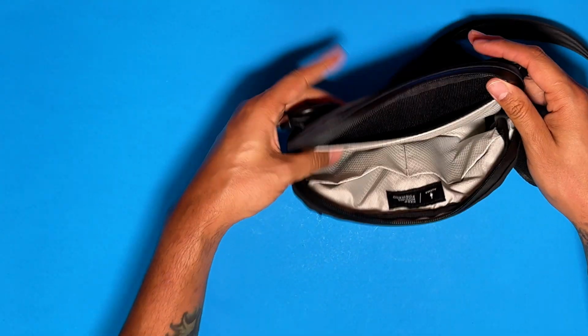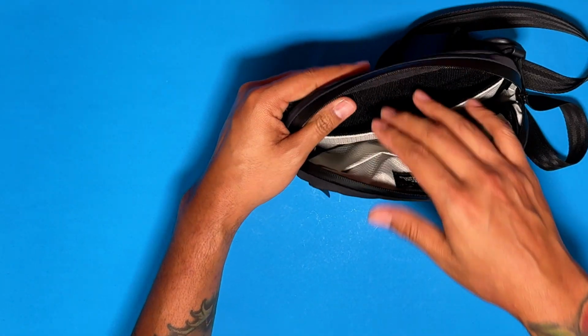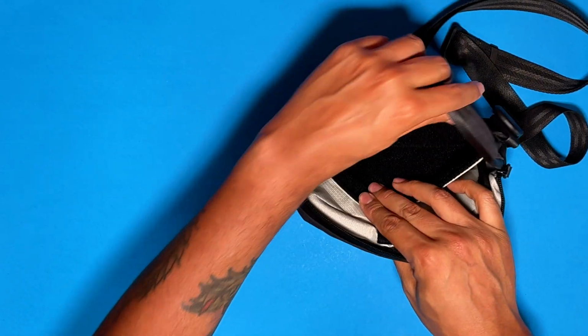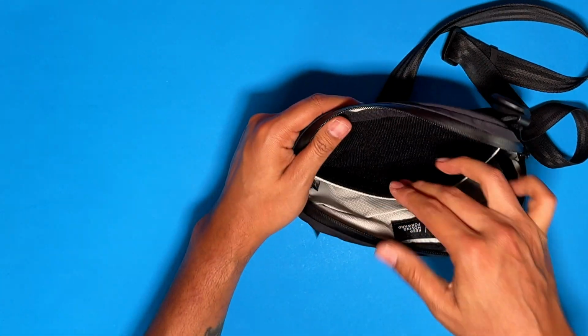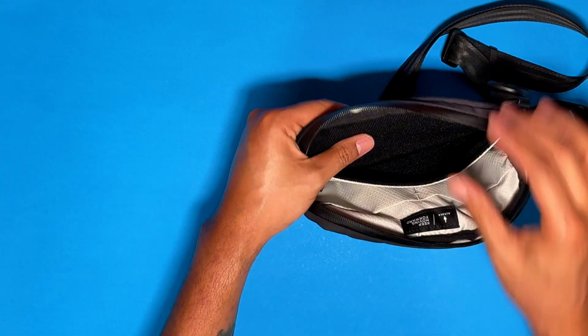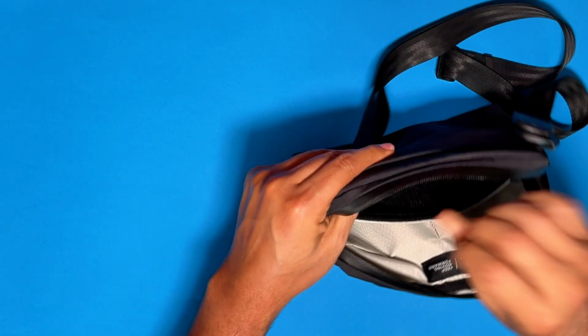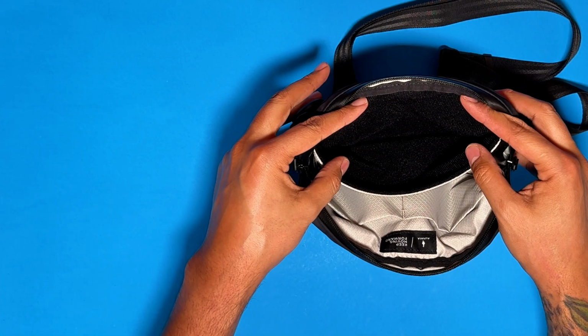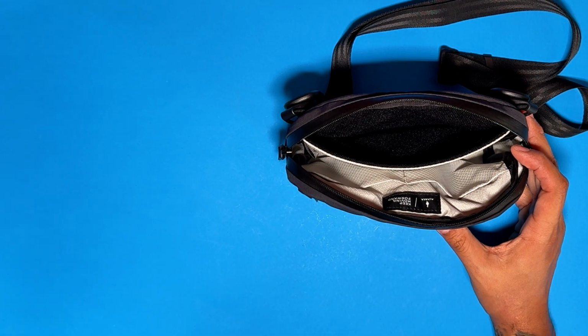On the back side of this sling, you do have this microfiber material. Now it is going to be on both sides. So I'm assuming that's where they want you to put your electronic device. It's going to keep it well protected. Now there is no significant padding anywhere on this bag, but this microfiber material is going to help keep your device protected from scratches or whatnot.